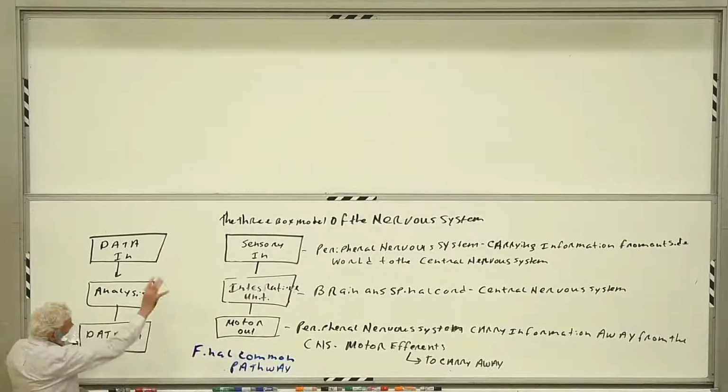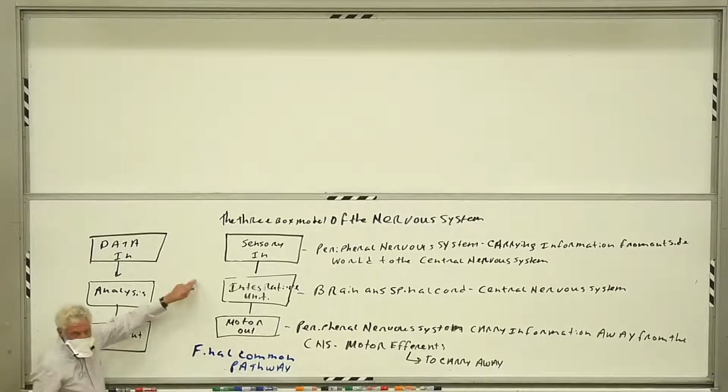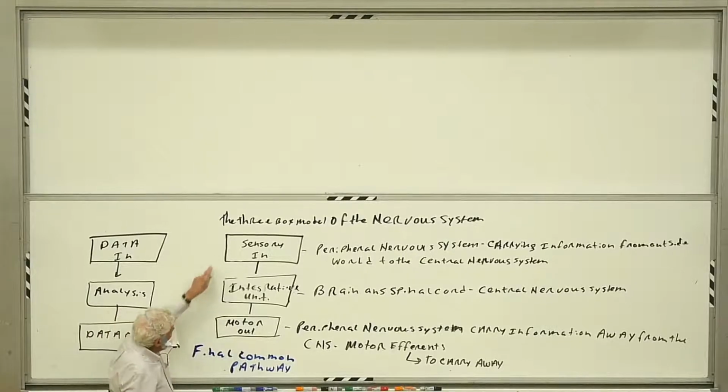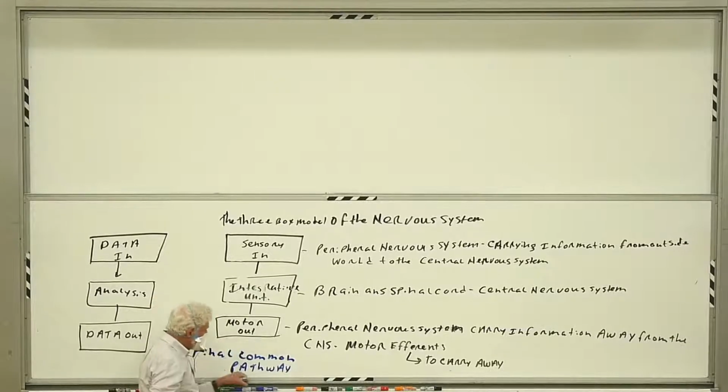Now, this simple three-box model is, of course, a far, far greater oversimplification. But in fact, these three ideas are the way the nervous system works. And more importantly, we can now think about the nervous system as a kind of machine. It's the first step in taking the magic out of the nervous system.